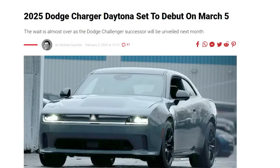And we do know quite a bit about that thing already. We know we've got an EV coming, most likely a gasoline-powered offering as well. And I want to talk a little bit more today, not only about those, but about another offering that could be coming that might be really, really cool. So it should be a lot of fun today.